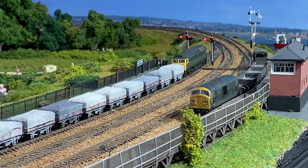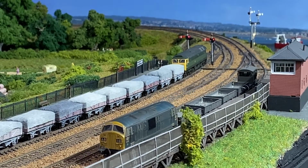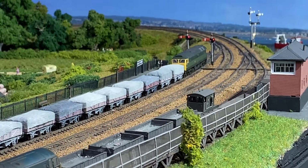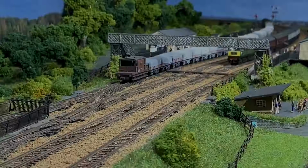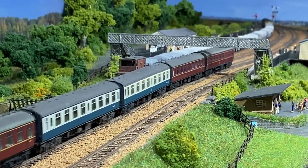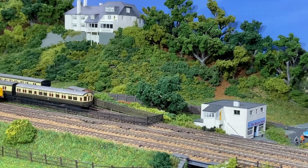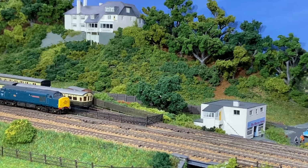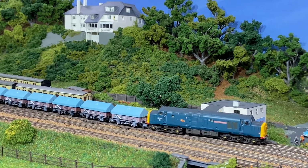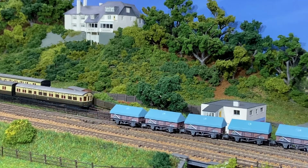By the late 1960s, more Brush Type 4s, or Class 47s as we now know them, were appearing, and the corporate blue livery was being applied to more locos. We now move forward to the late 70s/early 80s. All the diesel hydraulics are gone.